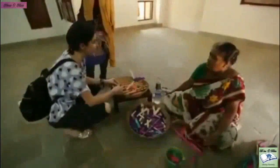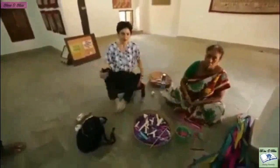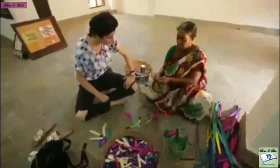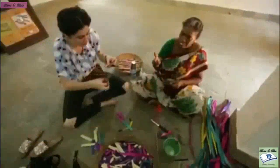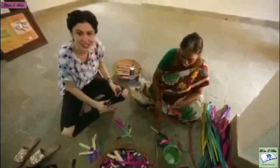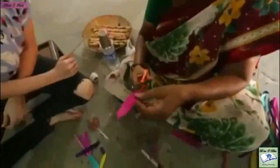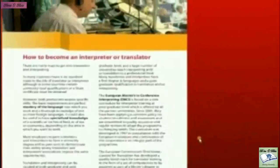You want to do it? Yeah. Okay, so we're gonna try and make a puppet. So these are the legs we're making right now. I'll cut. I don't think I'll do as great a job as her, but I'm gonna try. She's disappointed in my cutting skills. She's correcting my work.